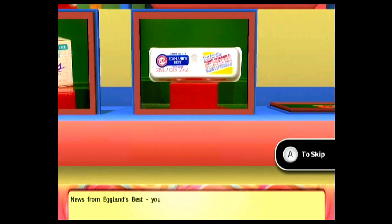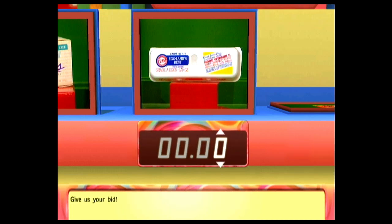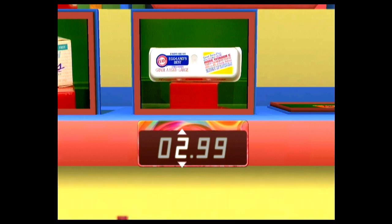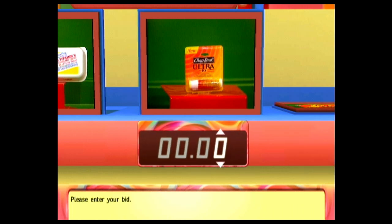From Eggland's Best, you can include eggs into your cholesterol-conscious diet as long as you eat them in place of more fatty foods. Try Eggland's Best. Give us your bid. ChapStick Ultra. It glides on smoothly and protects your lips from the wind and the sun's harmful rays. It's ultra lip protection. Please enter your bid.